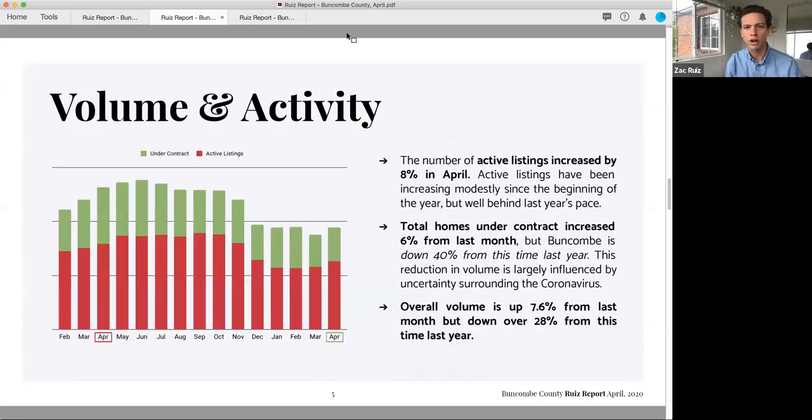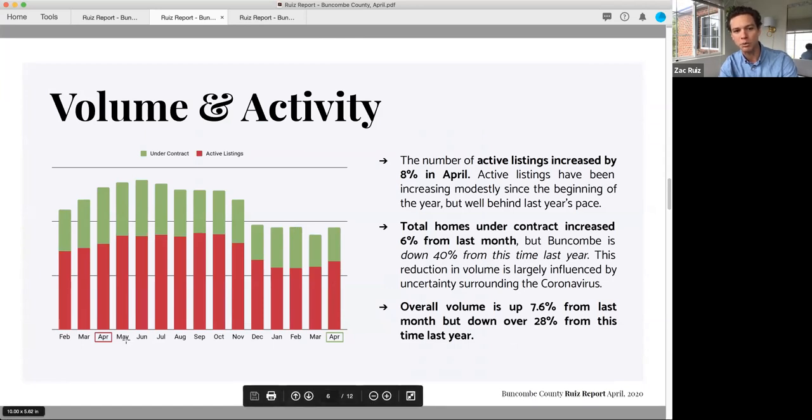So graphs, much easier, right? Just pretty pictures. Volume and activity, right? You don't have to know very much to know that those bars are lower than the ones before them. So we are down compared to this time last year. All the way on the left, you've got February. Our February was lower, but March was higher than February, April was higher than March, and then May, et cetera. We're not seeing that. We're seeing something else.